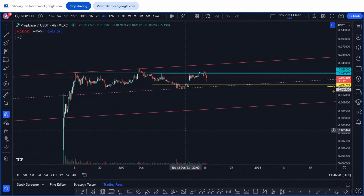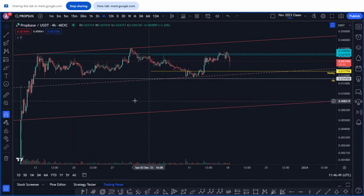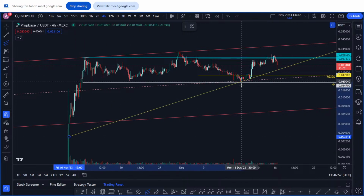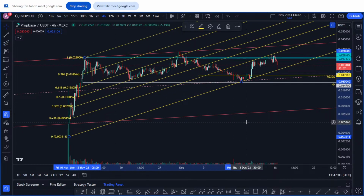Yeah. So do it from the beginning, not the very beginning, but you know that low that we found before, just after, yeah, down there to the left. This one? Yeah, start there, then go to that one, and then pull it up to the all-time high, the first all-time high. Yeah, that one. That's how I did it.